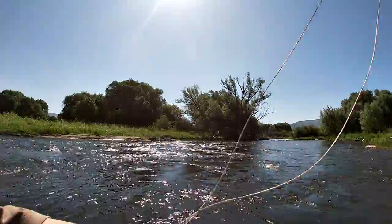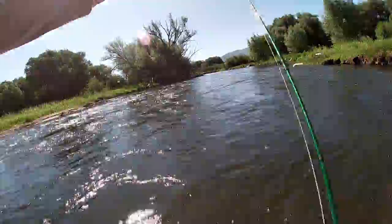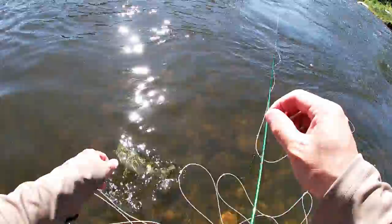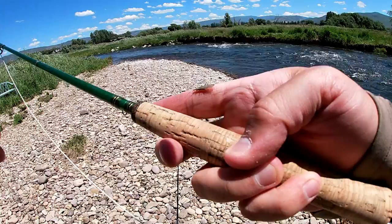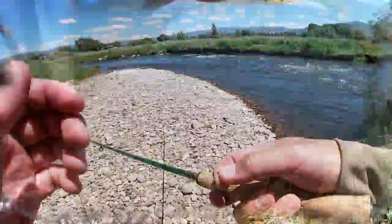That one was on the hang. This little brownie on the midge again. The golden stone. Got a nice fish on here, guys.